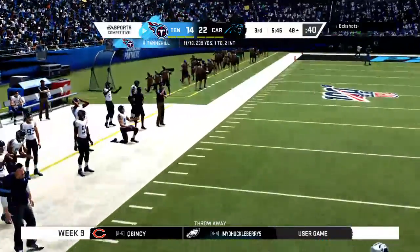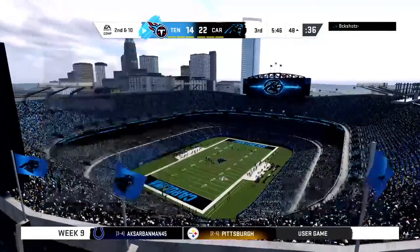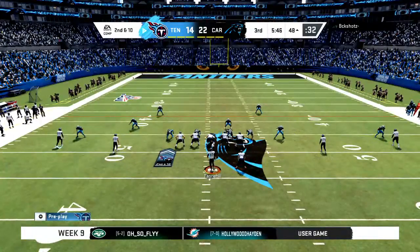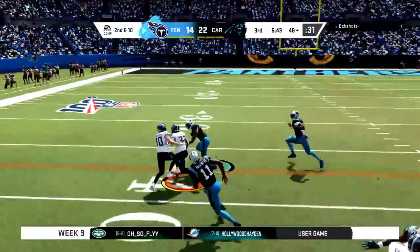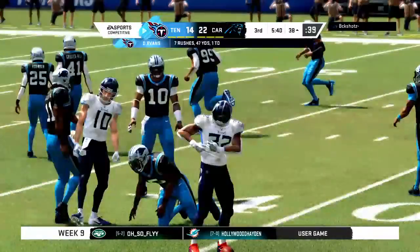And seeing no options, he just tosses this one away, incomplete. Now that'll bring up 2nd down. He had anybody open, Charles, so just gets rid of it. And a good play by him. If no one's open and you don't have a running lane that you want to take, make the right choice. Get rid of it. Live to fight another down.